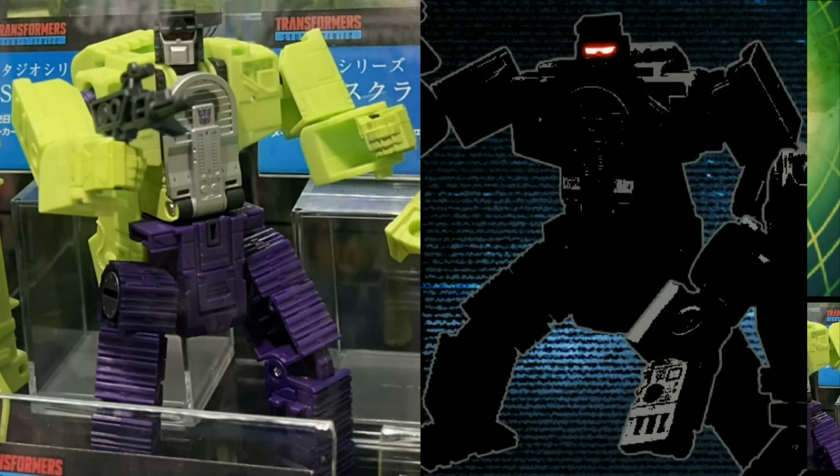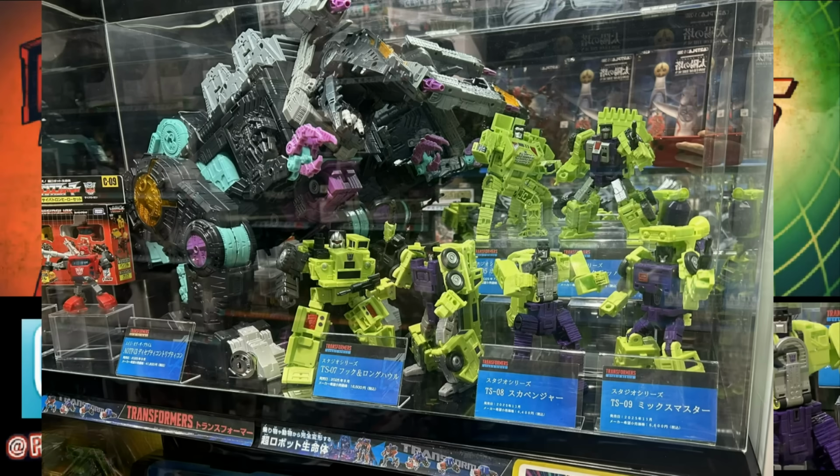No doubt now that this is out in the open, and of course the teaser that was dropped from Takara Tomy proper just a few days ago, we'll probably see something much more extensive of this guy in the very near future, probably a pre-order and a whole bunch of photos and everything. So stay tuned on the Transformer Slag podcast, and we'll definitely have more of this guy with our complete Devastator.